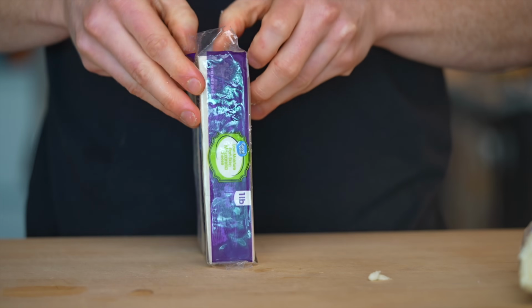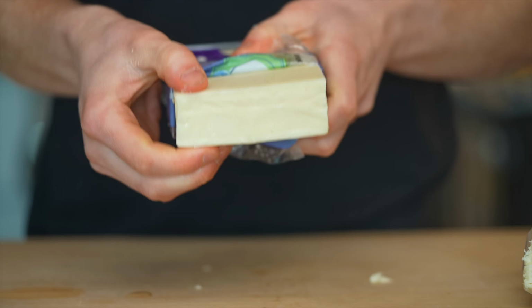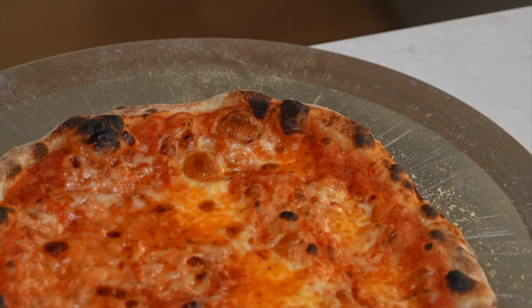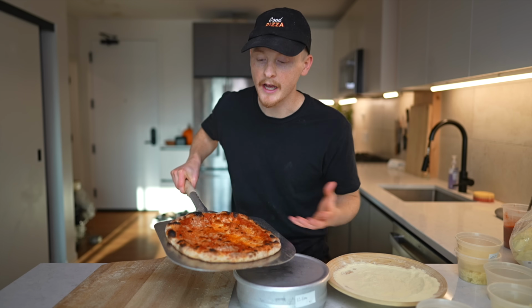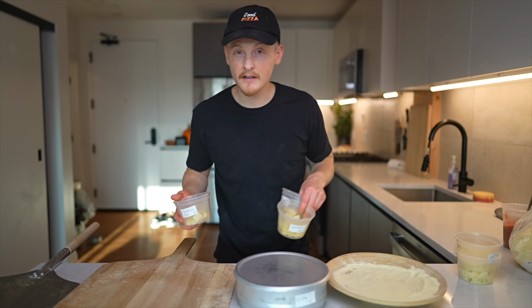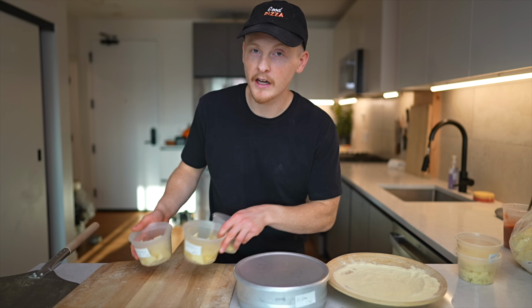Now, of course, I was also able to find your typical part skim mozzarella, and they were about the same price. So I guess I'm saying all this to say, this first pizza that I baked is really just a comparison between those two different cheeses, so that once I determine which one I like better, I can build my final cheese blend around that. And as we wait for this to cool, let's just talk about the other cheeses that I was able to find. Unfortunately, they all ended up being right around the same price, so I can pretty much build whatever blend I want without affecting the final price of the pizza.